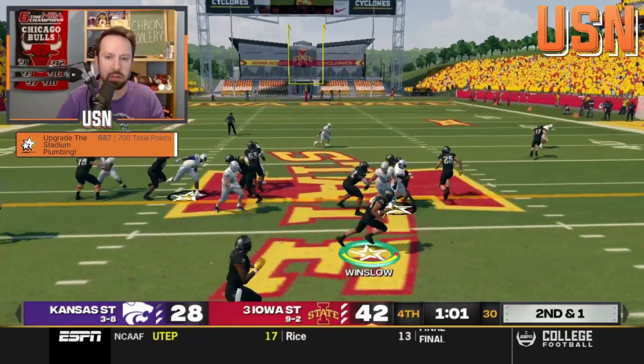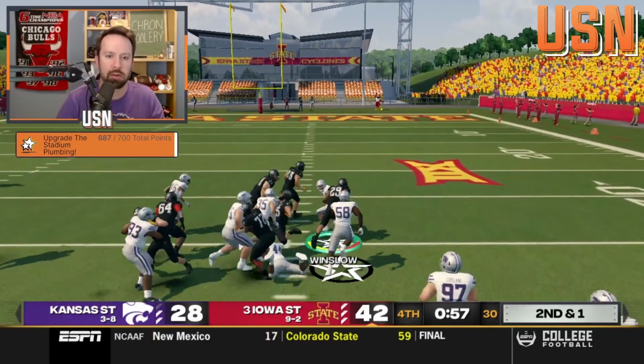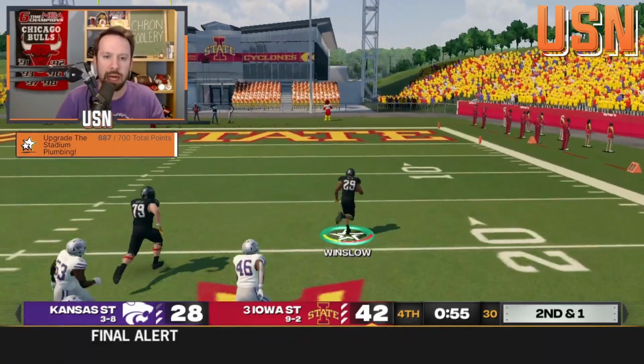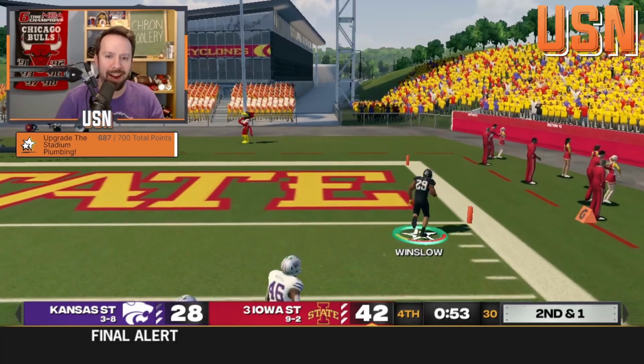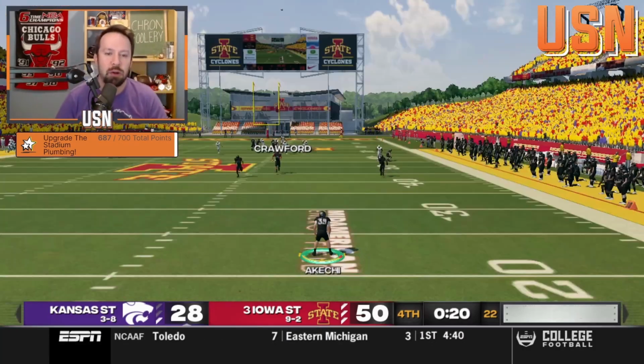We're able to jump on top of that one, and with just over a minute remaining here, Carl Winslow is now looking to close this thing out completely. I truly have no idea how he was able to avoid all of those defenders, but unbelievable effort here. 54-yard rush from Carl Winslow.